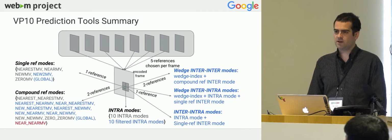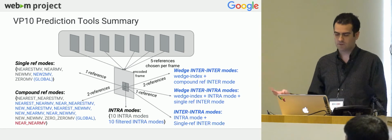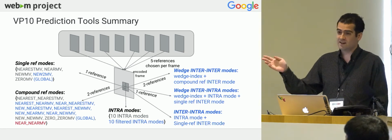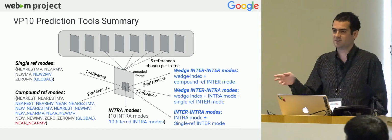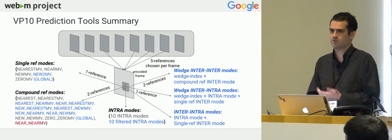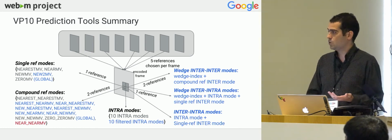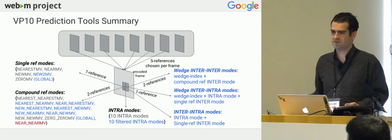So kind of a summary of all of the new prediction tools in VP10. We have the 5 references you get to pick from again. On this slide, the gray text is stuff from VP9. The blue stuff is all new VP10 stuff. And the red stuff is stuff that's removed because it's now redundant with the blue stuff. So, I mean, we've more than doubled the number of ways you can do prediction in VP10.